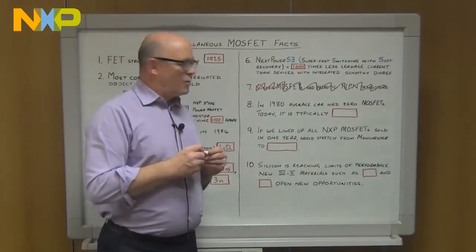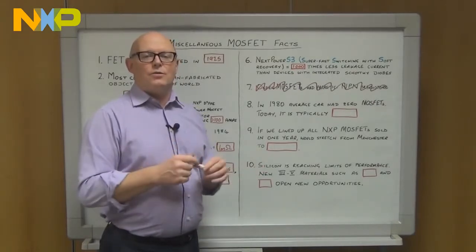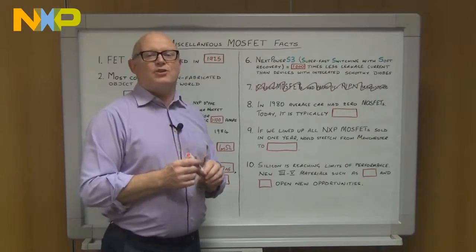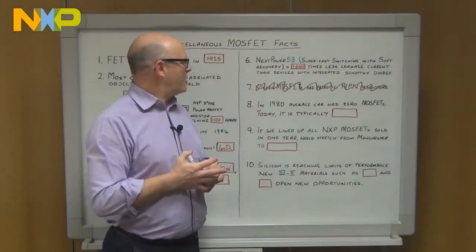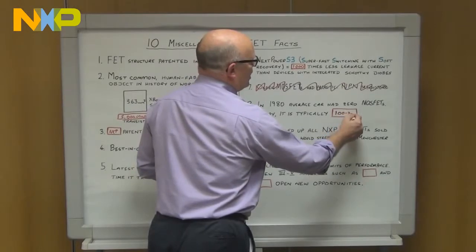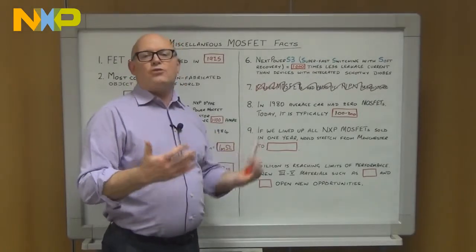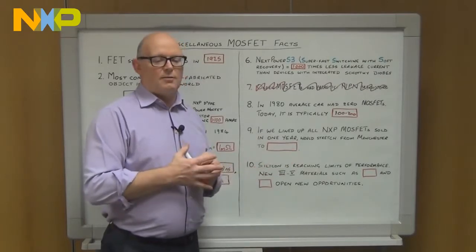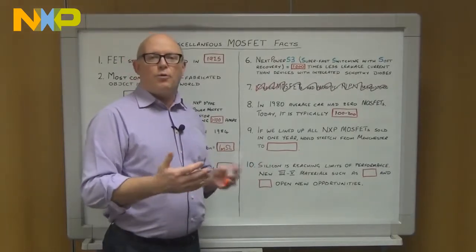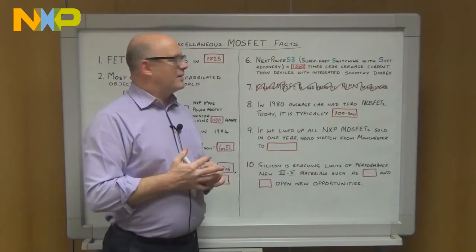Moving on, number 8. A large amount of our business here at NXP in the MOSFET business ends up with devices going into automotive applications. If we go back to 1980, the average car had approximately 0 MOSFETs. You might have found the odd one or two occasionally, but generally 0. Today, we're much more likely to find something in the order of 100 to 200 MOSFET devices in each average size car. They're used for everything from small motor control applications such as electronic wing mirrors or moving your seat backwards and forwards, right up to the heavy duty stuff like power assisted steering and anti-lock braking systems. Even your airbag is triggered by a MOSFET. So there's lots and lots of devices that go into the average car today.